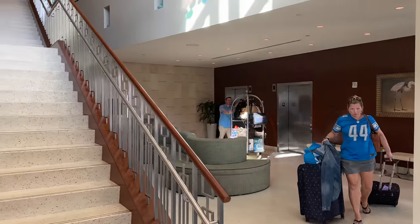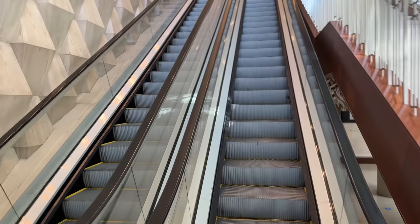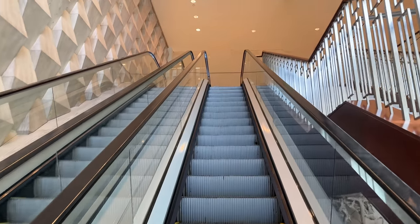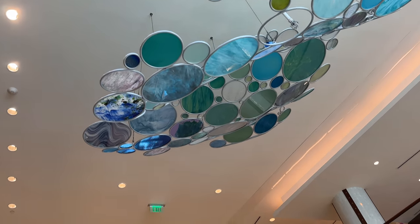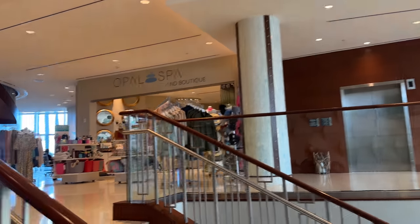And there are some elevators going up, but most people take the escalator, which will take us right up to the lobby. Some very cool lighting. I mean, this place is like luxury mod, you know, like the texture on the walls, the artwork they have going on.